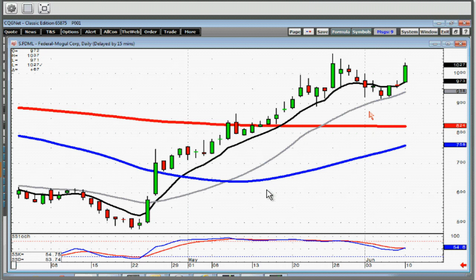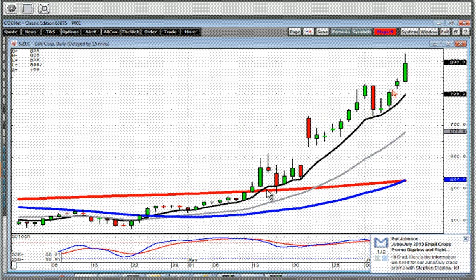Let's see. Zales. Again, a doji right here at the resistance level. Is that a doji? Is that a spinning top? It doesn't really matter. It tells you there's indecision right here, and we have a very simple rule. It's going to move in the direction how they open it the next day.